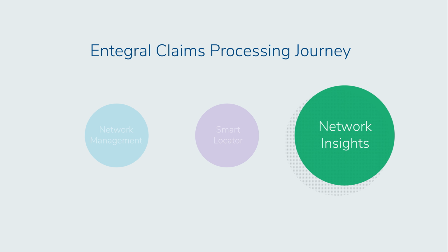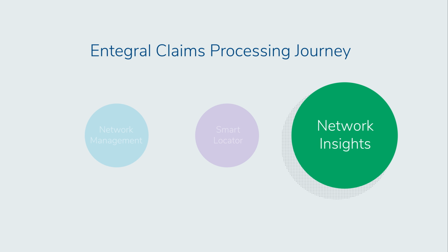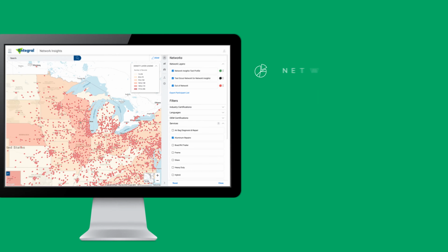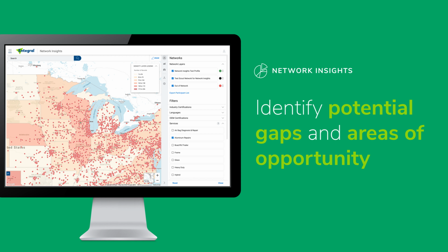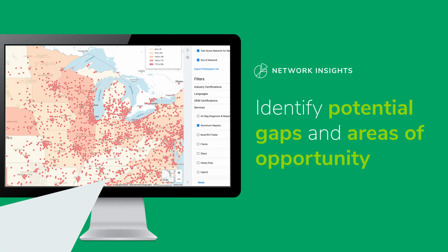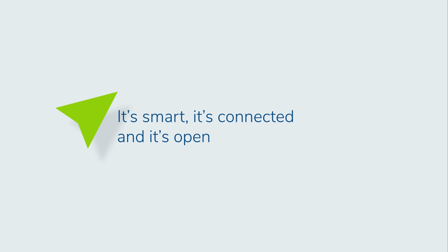Once the repair and claim assignments are complete, you can leverage network insights to unleash the power of your data with maps and filters to identify potential gaps and areas of opportunity for your network. The Entegral platform. It's smart, it's connected, and it's open.